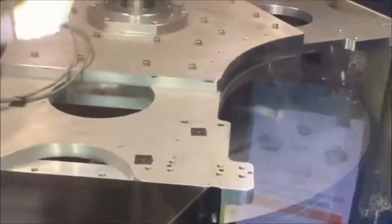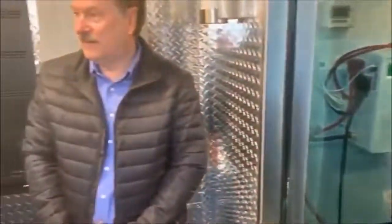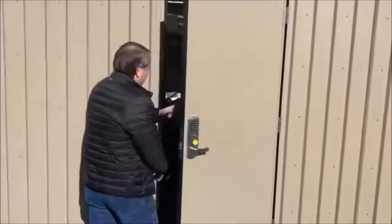It'll give you like 15 starts over its life. We guarantee it for 10 years or 15,000 cycles, with the initial juice to start that. Yeah. So is all of this room powered by this now? Correct. Okay. There you have it. This little room here.